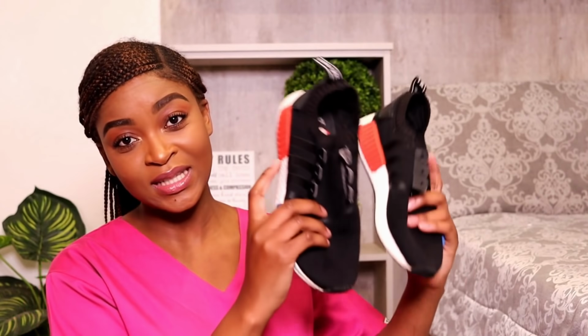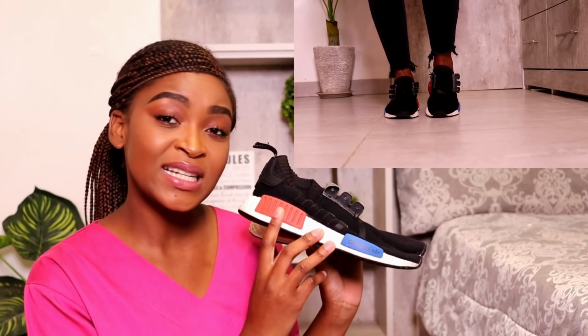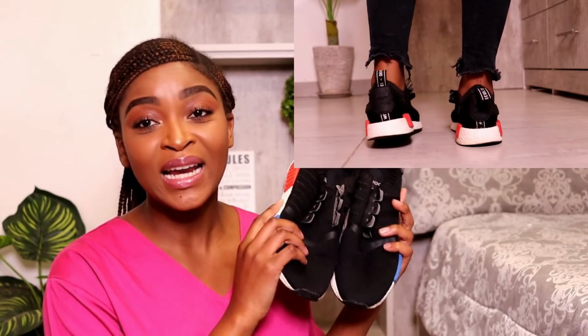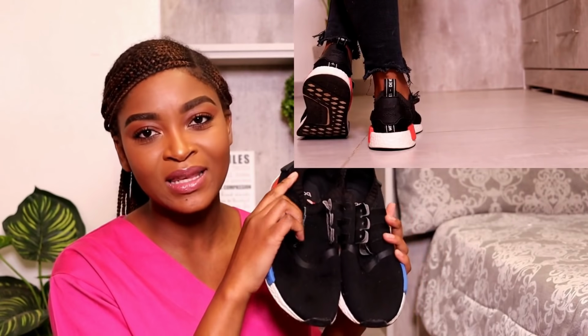Next up, we have one of my favorite pairs of sneakers, although I've borrowed the laces for another pair of shoes. These are my Adidas NMDs, and this was the original drop, so it was that one that everybody didn't have. This was like a limited edition color. It's not anymore. It's available for pretty much anybody to buy now, which defeats the purpose of it being limited edition. But I really vibe with these shoes, and like I said, I borrowed the laces for another pair of shoes, so don't mind them being laceless.